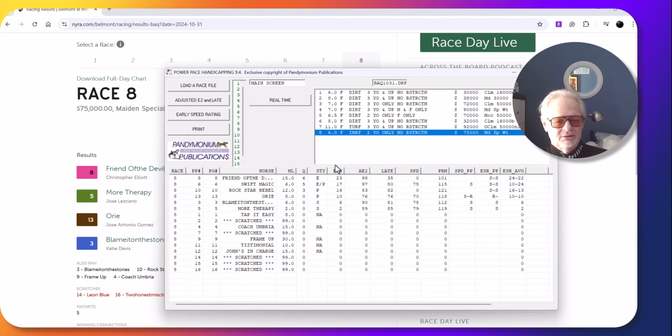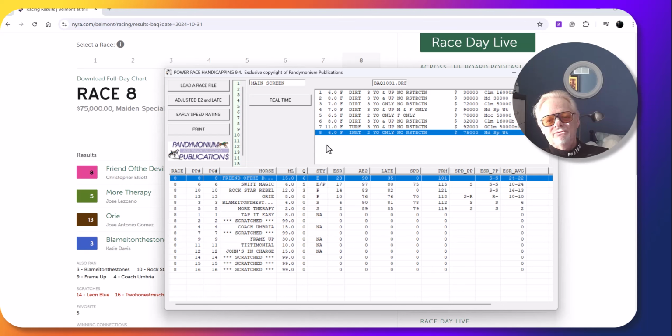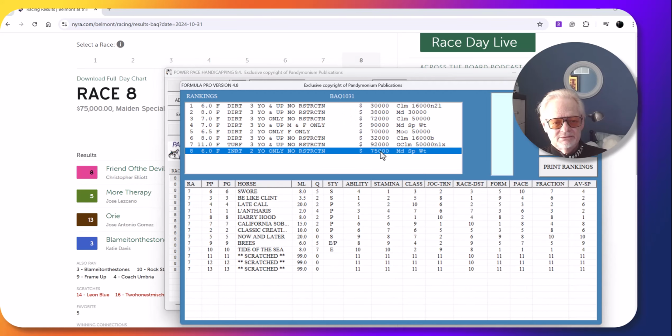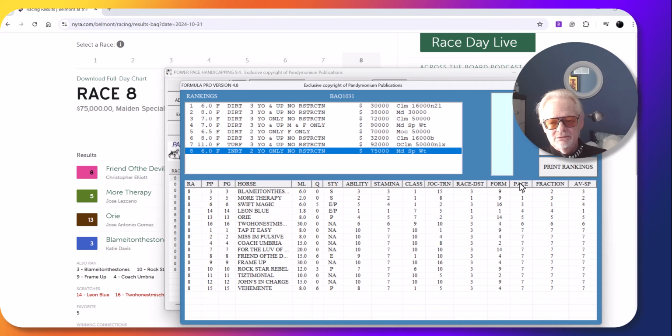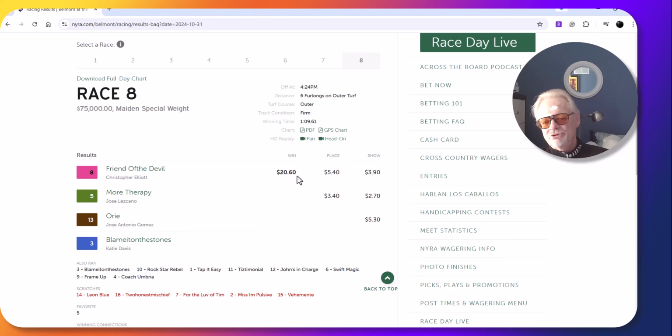So, he was a lightly raced horse. Yeah, see, he'd only raced twice. And he's making his turf debut, and he has that sharp early speed. And again, the ESR, a good long shot number in sprints. Let's see how he looked here. Let's see, Friend of the Devil. Yeah, here he was first in class, but there were a lot of them that were ranked first on class. So here's another ESR long shot, $20.60.